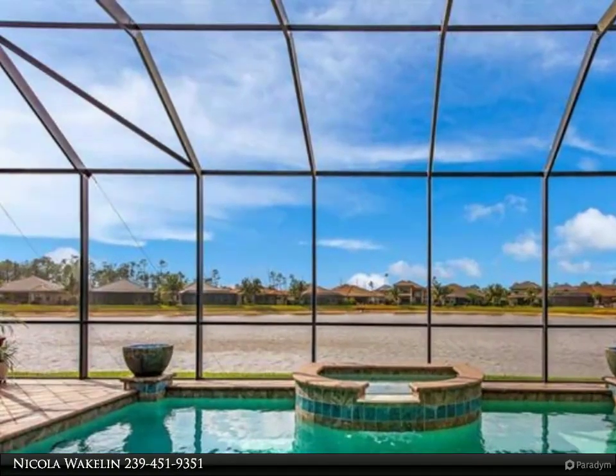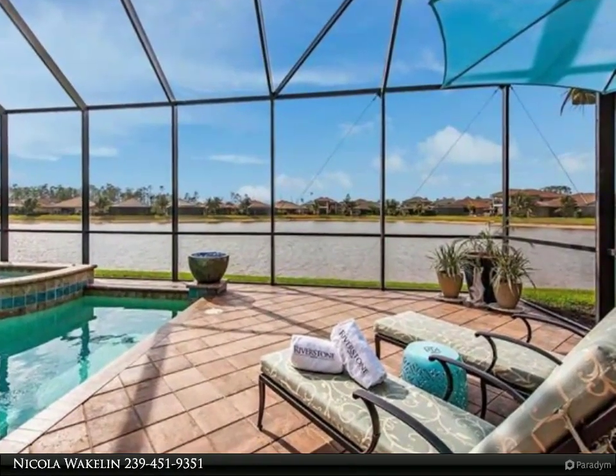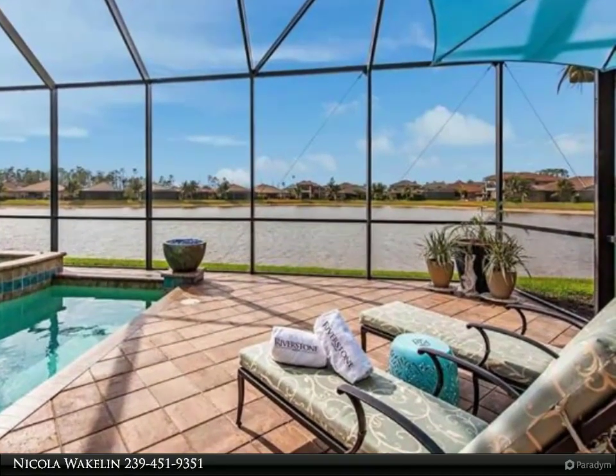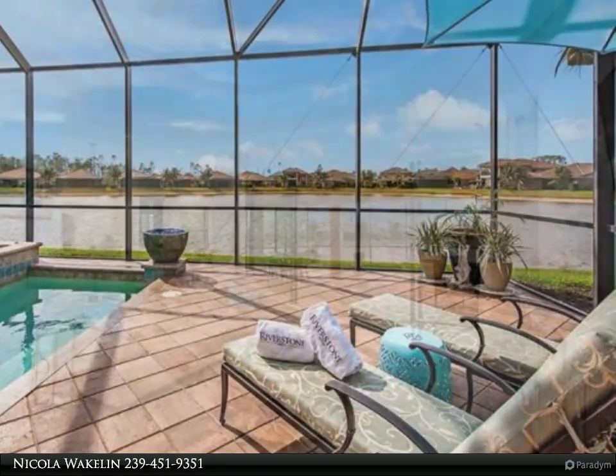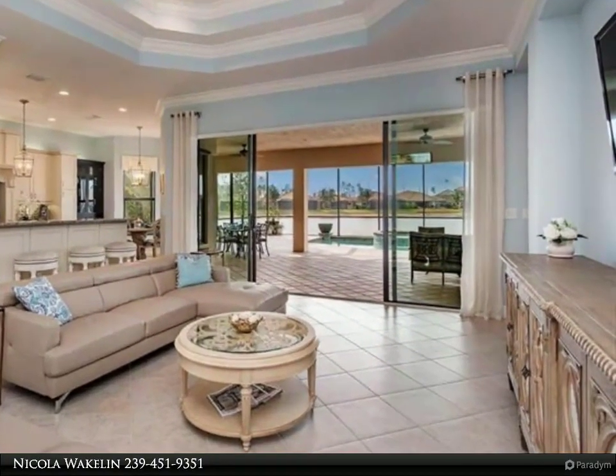Watch the sunset over the lake from your expansive 2,000 square feet lanai, over 800 of which is covered. The saltwater pool and spa with colored LED lights and fireball feature sparkle like gems.